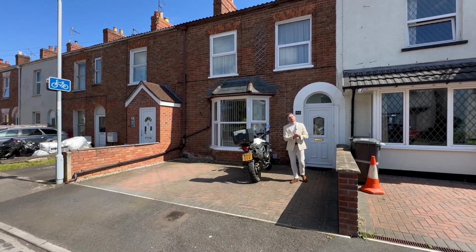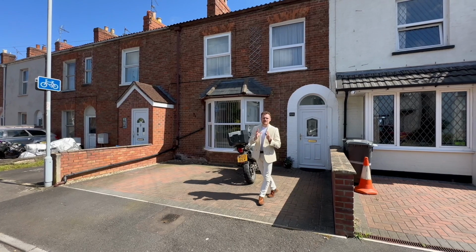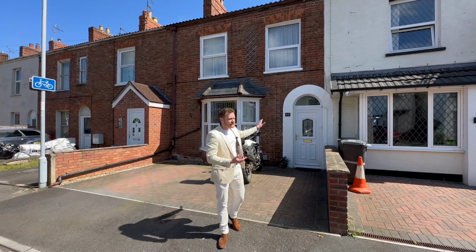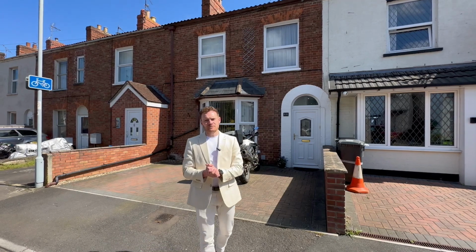Today we are in Alfred Street in the centre of Taunton town to see this fantastic Victorian property. It's very large, it can make an excellent HMO or just a very large family home. To the rear you've got a wonderful sized garden, very big. Ladies and gentlemen, welcome home.